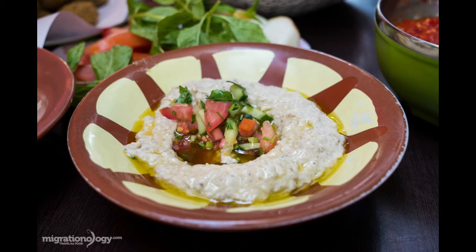Where? Hashem Restaurant serves an excellent bowl of mutabel. Address? Complex number 4, Prince Muhammad Street 4, Amman. Open hours, 24 hours.